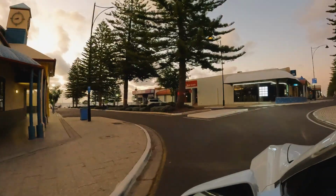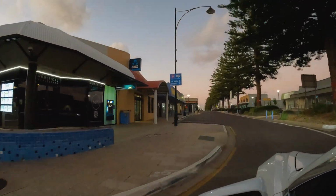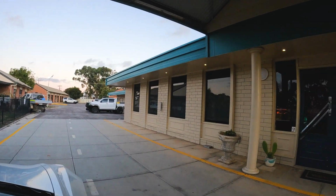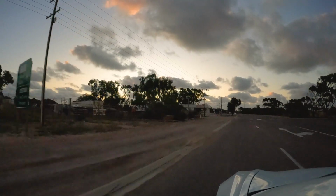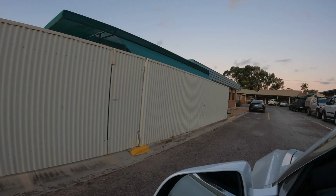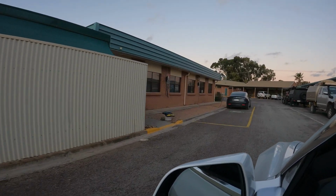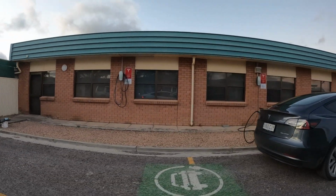Welcome to Ceduna. We arrived here with 19%. We left, where was the town we left? Kimba. We left Kimba with 95% and drove here all the way into a 20-kilometre-an-hour headwind. We arrived here at 8 o'clock at night. So now we're staying at our motel and using the electrons. And surprise, there's another Model 3 here recharging, so it's good to see.